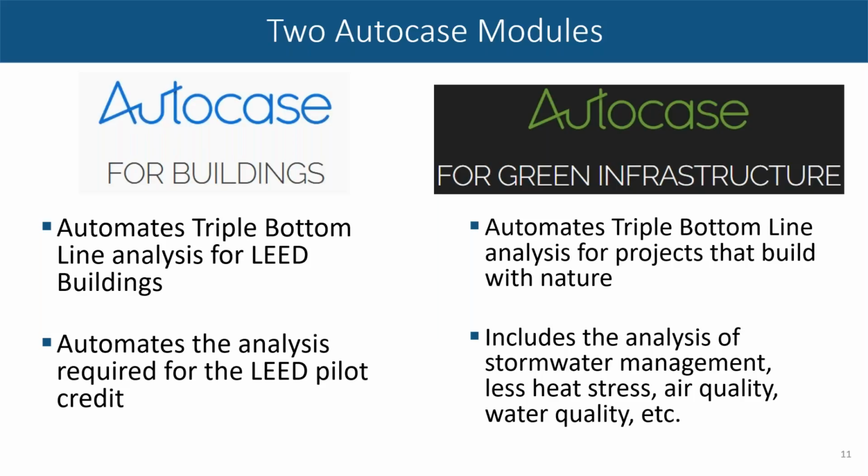Thanks. So as I mentioned earlier, there are two current modules of Autocase. One of them is specific for buildings, green building analysis, similar to what Lydia just discussed, and the other one is for green infrastructure. I'll demo both and talk about both individually, but let's start with Autocase for buildings. Right now, it's specifically designed to analyze the pilot credit Lydia referred to. This is a brand new pilot credit authorized by the USGBC to do triple bottom line analysis. And of course, S-ROI would qualify as triple bottom line analysis.